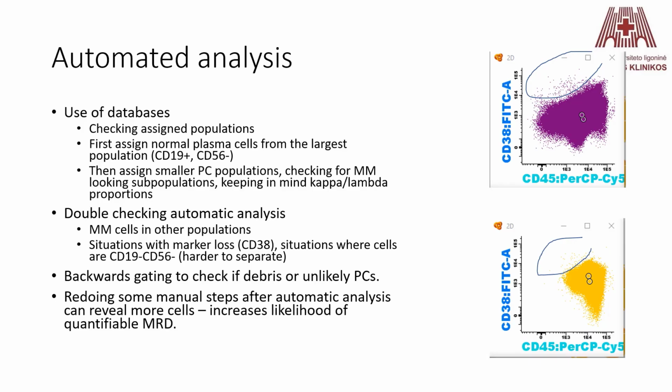So automated analysis is something that can greatly improve the speed at which you do MRD analysis, and it employs a database against which the events in your sample are checked and assigned to normal populations according to marker expression and scatter characteristics, a combination of factors. So of course, after this is performed, you have to check the assignments to see, for example, if there are any stray multiple myeloma cells that were incorrectly assigned, and for other factors as well. And I'll show some of those steps with a sample that was run through automated analysis at the end when I do the demonstration.